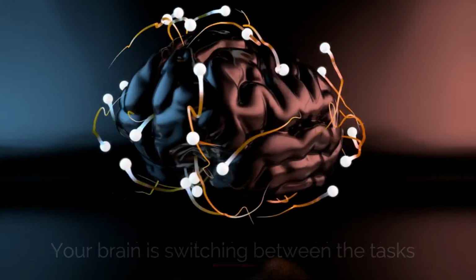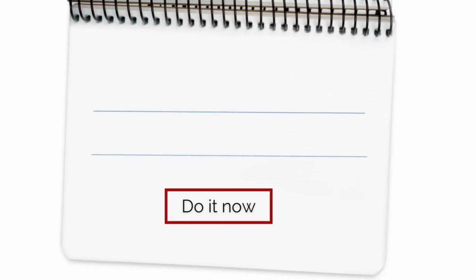Don't believe me? Let's try it out. Grab another piece of paper. Now, draw 2 horizontal lines approximately 2 centimetres apart. We'll wait for you, but if you need more time, just pause the video. Do it now.